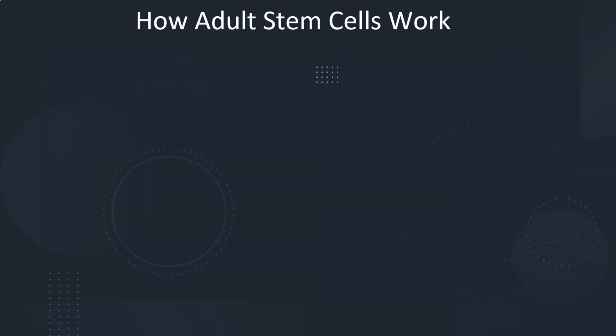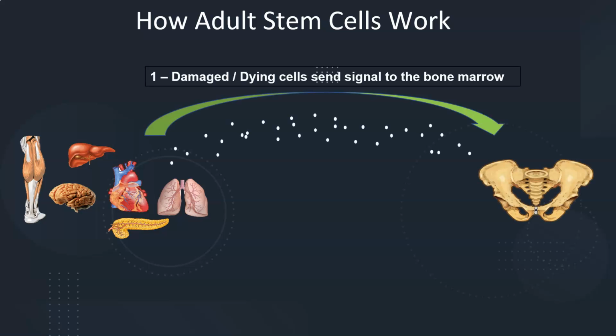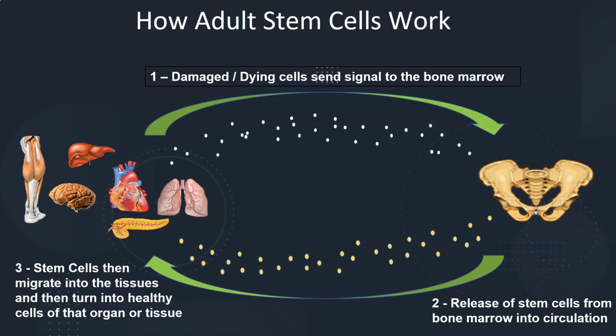So let's look at how the stem cell process actually works. Firstly, every cell in the body has a limited lifespan. Now, when one of those cells is either damaged through trauma or comes to the end of its lifespan, it sends a chemical signal to the bone marrow. The bone marrow then releases a stem cell into circulation. That stem cell is then attracted to that damaged or dying cell and then becomes a brand new cell of that type, restoring the tissue to full working order.